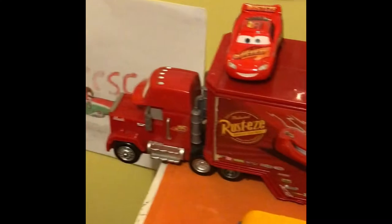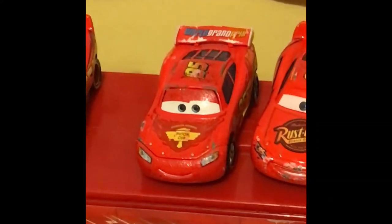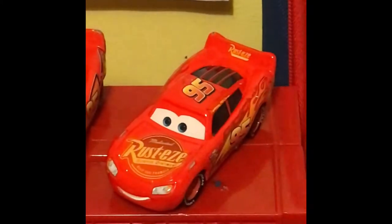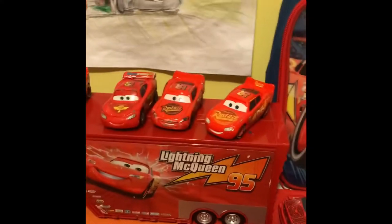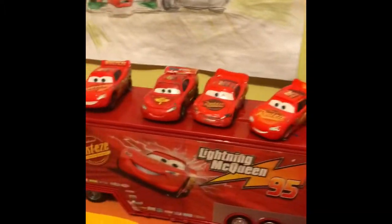First up here we have McQueen's Hall of Mack, very friendly. And four versions of Lightning McQueen up here. Here we have Cars 3 Flash McQueen, World Grand Prix McQueen, Cars McQueen, and Cars 3 Racing McQueen, I guess. And they're all placed on the lovely Hall of Mack.